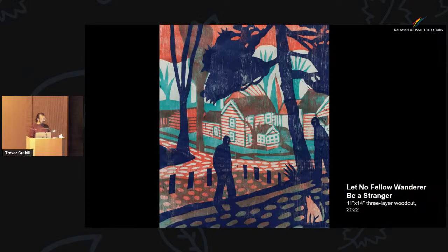So this next one is the next larger piece of work and body of work I want to look at. This one is called Let No Fellow Wanderer Be a Stranger, and I made it in the fall of last year. When compared with the previous body of work, I think a few things stand out. I've taken a step back from the individual people and brought them into a landscape, and also, maybe more importantly, color has become a major part of the piece, particularly its emotion and tone.